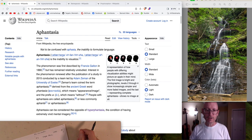So if it's an apple, think of an apple. It would be the concept of an apple, the concept of red, or the concept of the shape, maybe the taste, the texture of the experience of it. Aphantasia, that's what that is.